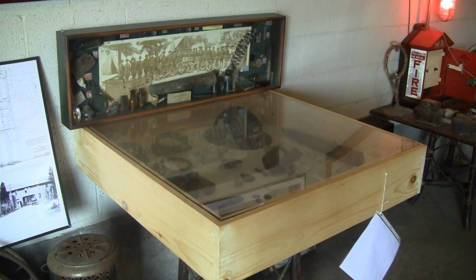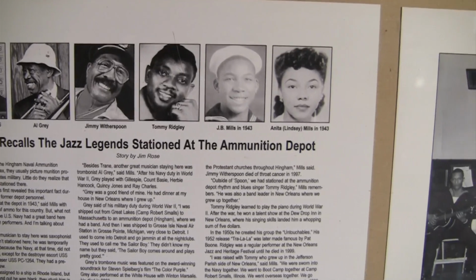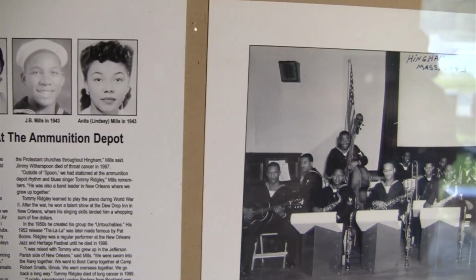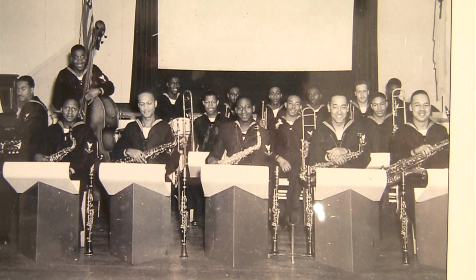So 1962 was the year that this place shut down. I have newspaper articles on that. We have pictures of a gentleman surveying a whole warehouse full of 16-inch projectiles, getting ready to close the base down. So it was basically closed down. All the buildings are still here. They did keep a presence.